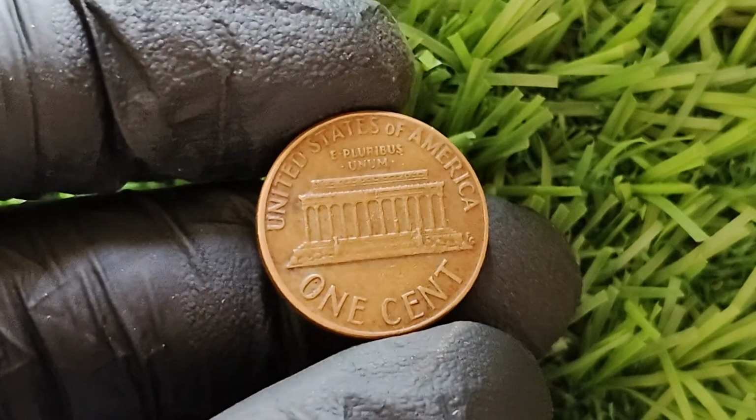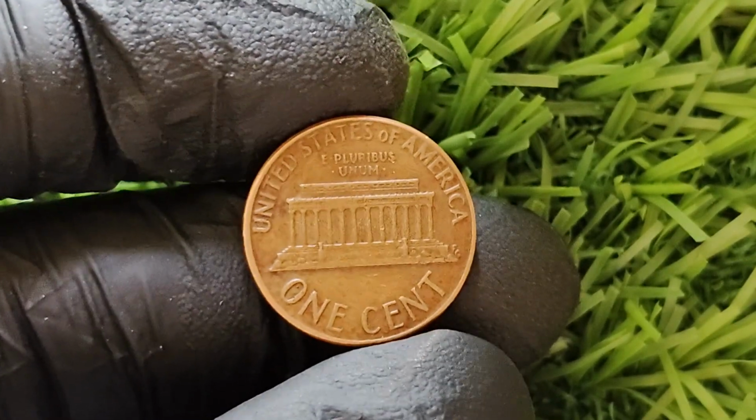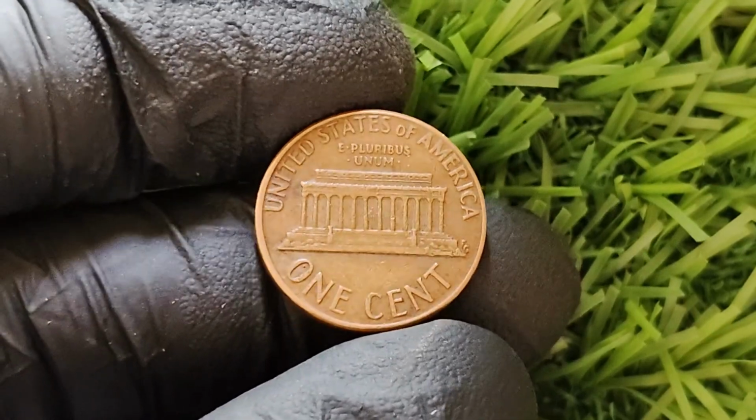And step 4, tell your friends and family. Seriously. You never know who might be sitting on a gold mine without realizing it. Grandma's cookie jar might just hold the key to a beach house in Florida.